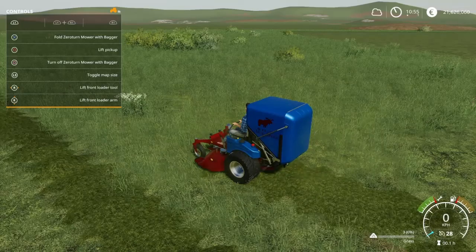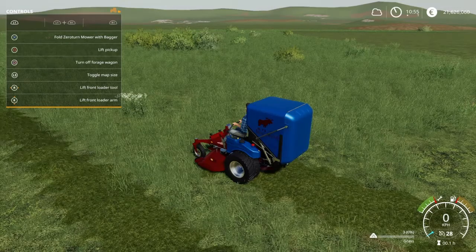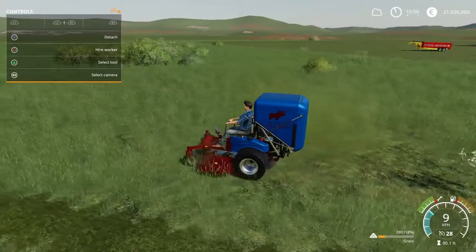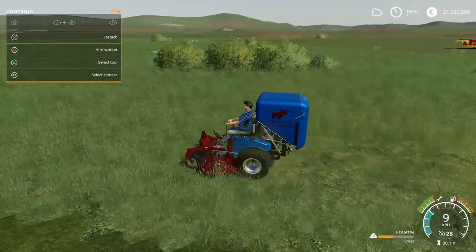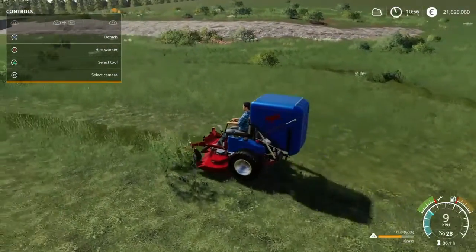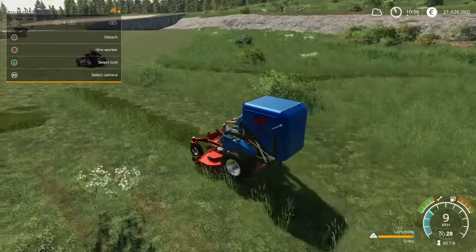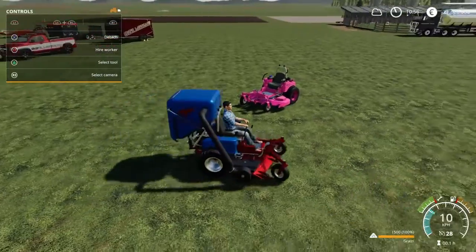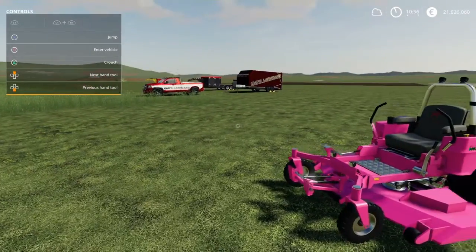And I need to turn on forage wagon. There we go. So now we are mowing and we are collecting the grass. The speed drops down to 9 kilometers an hour. And the bagger on the back, you can have in two different sizes. I think it's either 350 liter or 1500 liter, which I have here. It's the biggest one. So that's the Bag-it. I'm going to keep that full because I'm going to test it on one of the trailers afterwards.